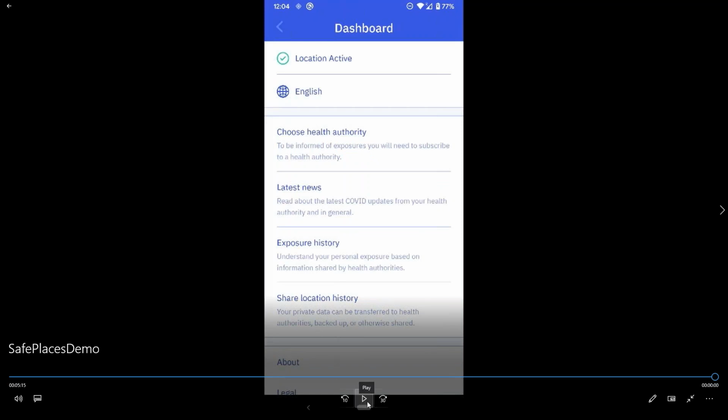So this is the launch screen of the app once you've installed it and given it the various permissions that you need. There are a few pieces of informational functionality in there, such as finding out the latest news about COVID, potentially getting some advice, and this can all be customized by different health authorities as they roll out branded versions of this app, if that's what they wish to do.